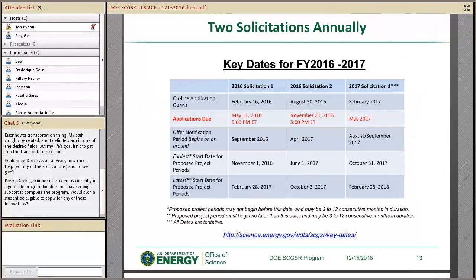So here are the key dates. You do not need to write this down. It's all on the website. Also, you will have a copy of my presentation today. This is the ongoing 2016 solicitation 2, which just closed November 21st. The upcoming solicitation will start in February 2017. Okay.